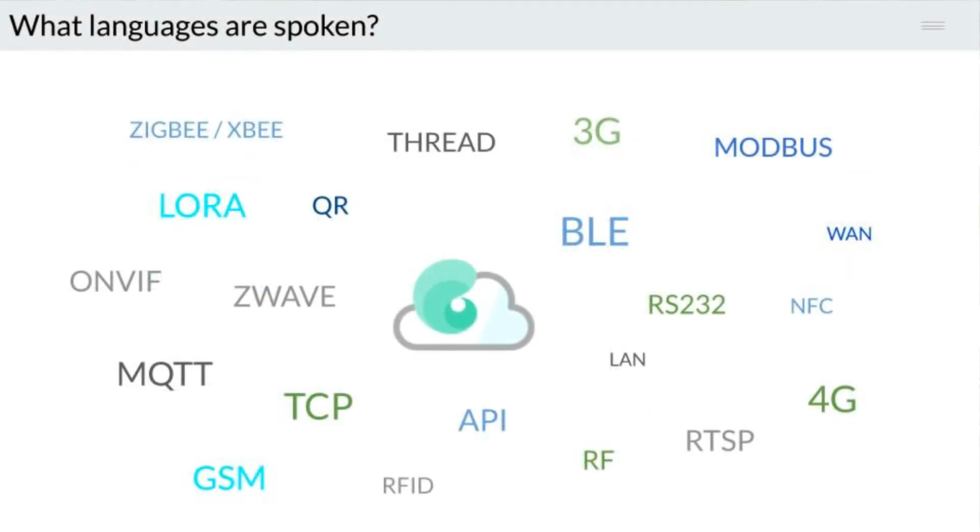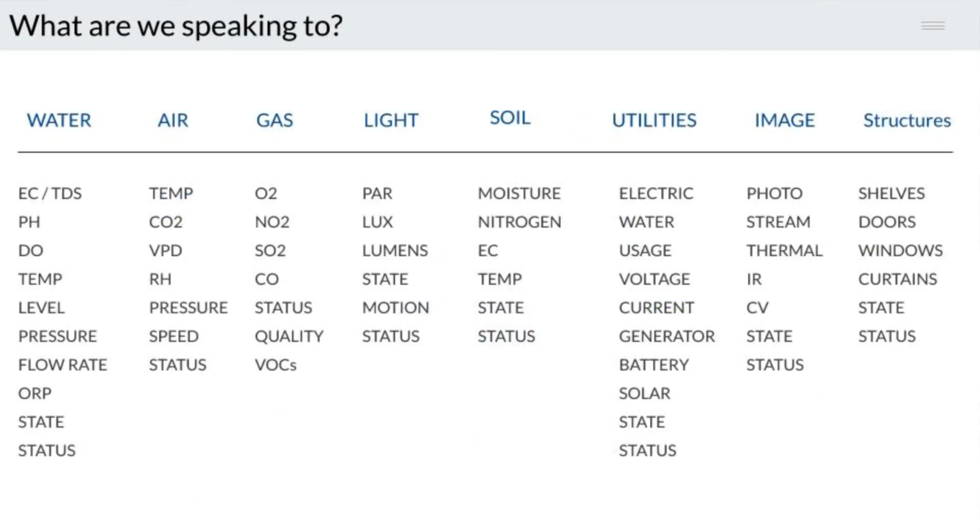So how is this even possible? We do all of this by focusing our attention on protocols and understanding the best ways to optimize them. Protocols like TCP, Bluetooth, Zigbee, Z-Wave, many, many more. We track many points of data, and more are being added every day. We have categories like water, air, gases, light, soil, utilities, images and video, spaces and structures.